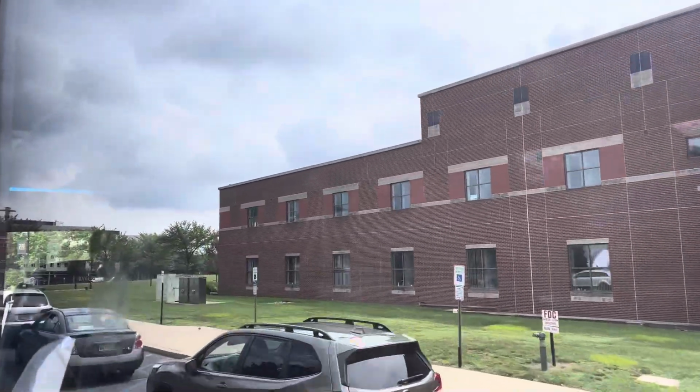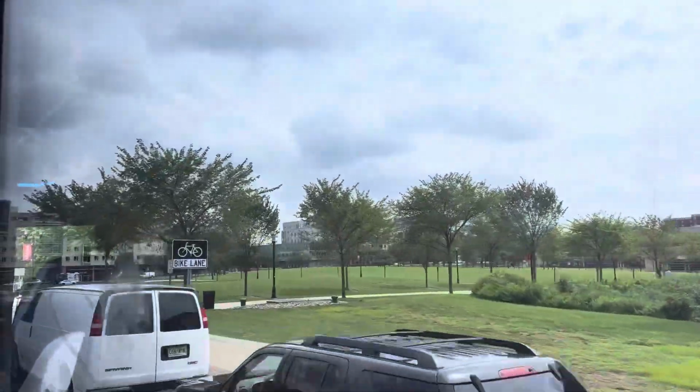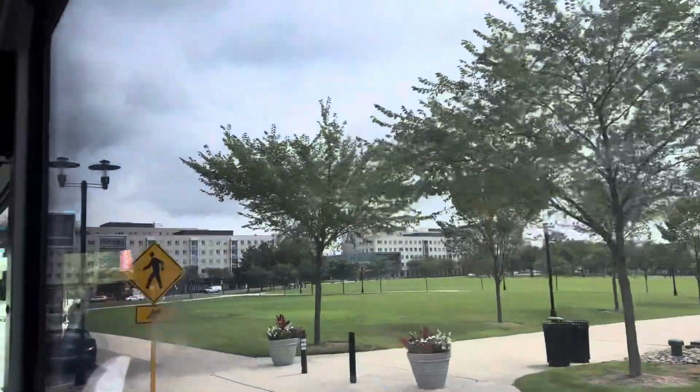And if you look to your left, you will see the Jersey Mike's Arena, formerly known as the RAC, also known as the Trapezoid of Terror, because of the great home court advantage we have.